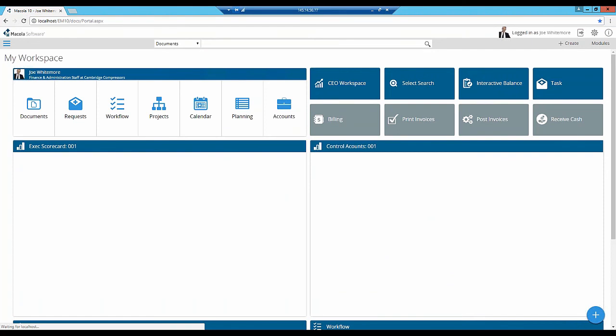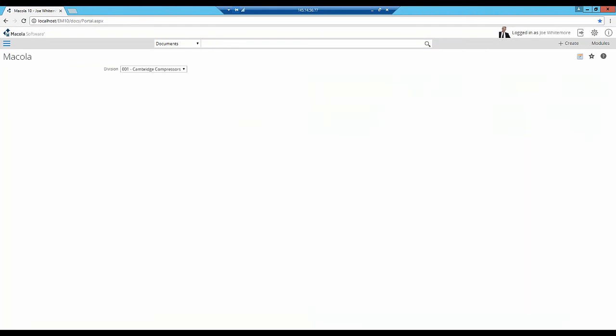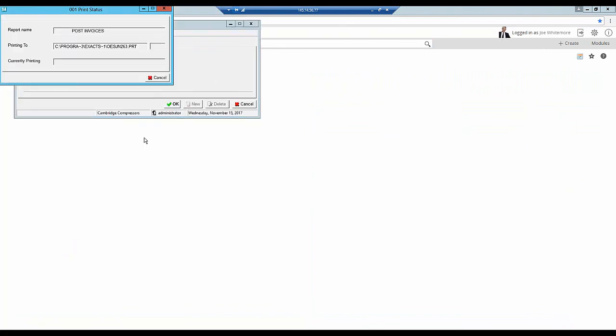Joe's workspace up here is a little different. We've got a couple of financial web parts that have been dropped on. One is an executive scorecard you just see populate there, and the other one is a view of his control accounts. The information that we're seeing here is live to the moment. So as soon as something gets invoiced, something gets received, all of the numbers here change. It is a live GL, so the data you're seeing here is per the moment the transactions have happened. We're going to go and post those invoices, and we'll post everything for today. And that particular posting, we should see order number 1188 pop up in the posting.